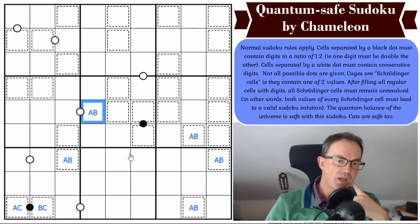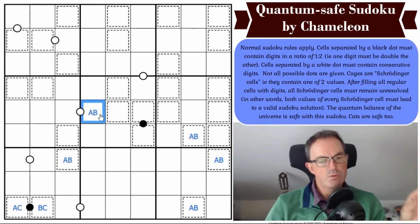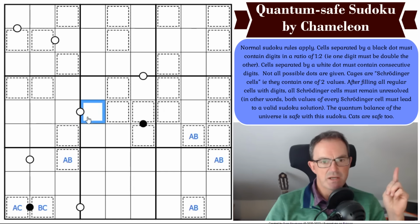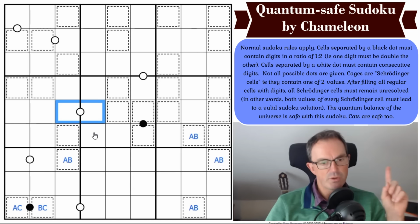And that's because if this was AB, it's either 1-4, this is either saying this cell is a 1-4 option or it's a 2-8 option. But that's next to a white dot Schrödinger cell, which is determined. So imagine this square was a 5. If that's a 5, that's fine. Ah, no, hang on, I'm misleading you here, because this cell is not... Oh, this is why. Ah, no, okay. I was thinking in the context of the whole grid being Schrödinger cells, but it's not the whole grid, is it? It's only the ones that are in cages.